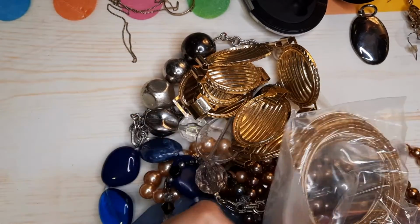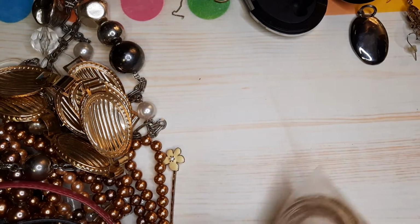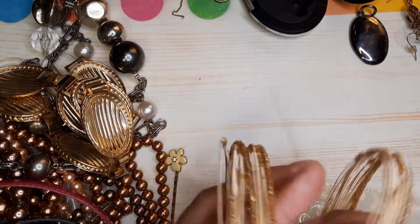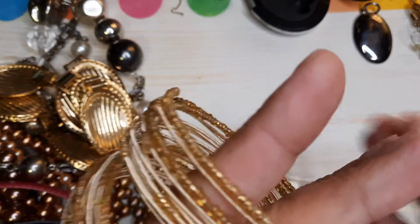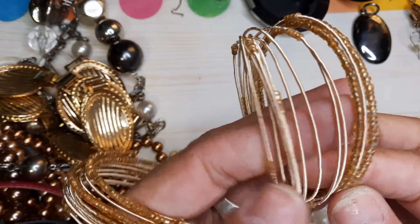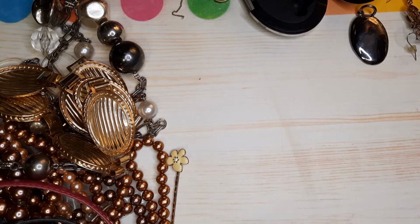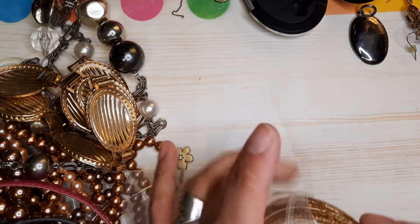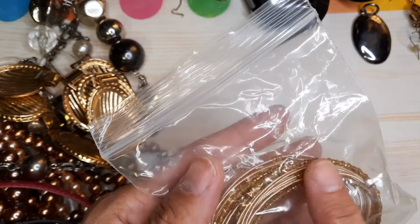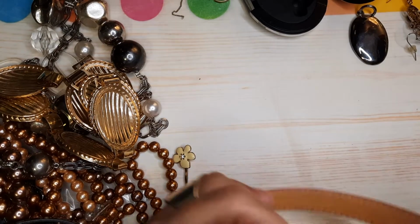Okay. Let's see what's in this bag. Let's move all this stuff over here. This looks like a memory wire bracelet. Couple, yep. This has the fine metal wrap around it. If you were to pull that off, it would be coiled all around it. So those are neat. It's a little harder to strip those, but you could just leave that coating on and put beads right over top of it. You would need to get rid of the seed beads though. So depending on where they are on the bracelet, it might be hard.